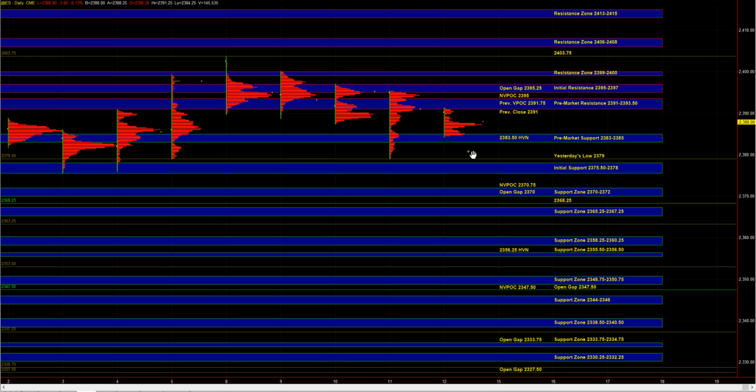So heading into the open, we have to continue to be nimble and flexible with our real-time intraday bias, just because things are very neutral and the market is trading within a balance area and within an established range. And until the market breaks out of this range one way or the other, we can't really have a strong directional view. And we're going to have to continue to be flexible and nimble with our real-time intraday bias.